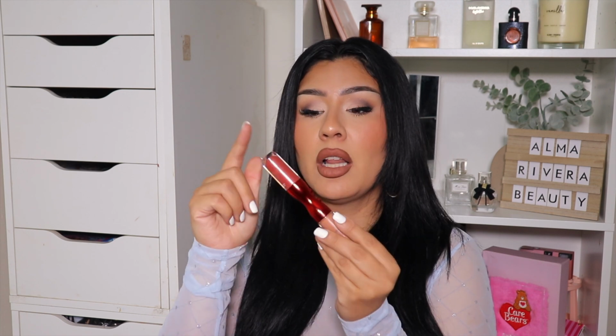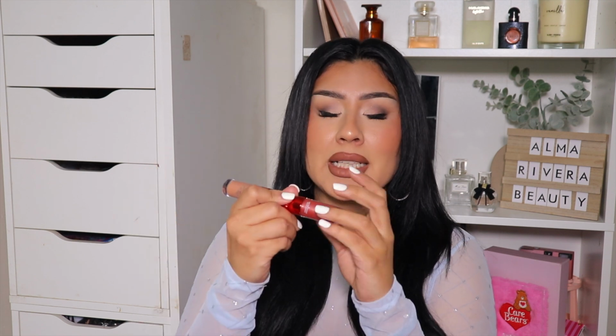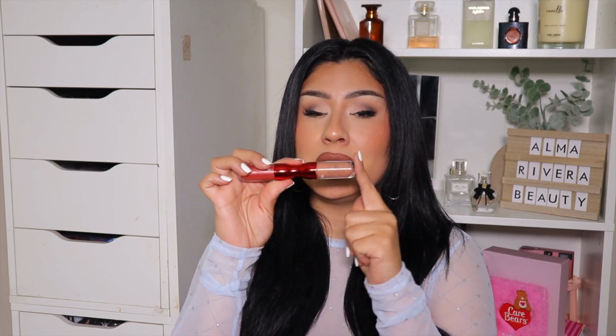I really love the liquid lipsticks. The gloss is not so much because I feel like it could have been paired off with more of a warmer tone or something, even clear, like a clear gloss. But for some reason, it has a pinky tone gloss, and it's not my favorite. I don't use it too often, but this I do use a lot.